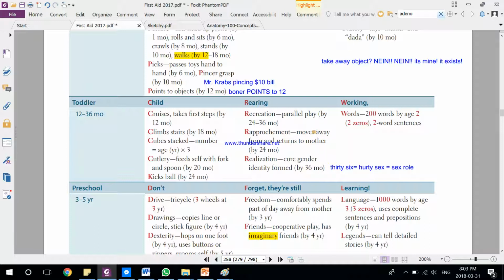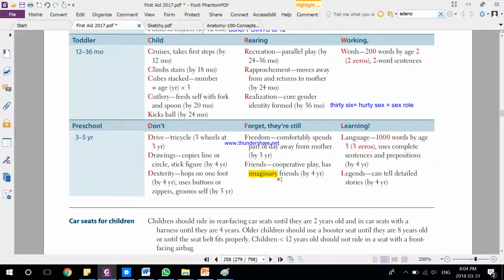Okay, that makes sense. Now, the last thing that really shows up is core gender identity, which is formed at 36 months. This is when girls are going to start getting flirty with boys, and boys are going to start hitting on girls at 3 years old. That's when I started. So when I think of core gender, which is your sex role, you're determining if you're a boy or a girl. So I think of sex role, and that's thirty-sex, right? 36 months is when core gender identity is formed.